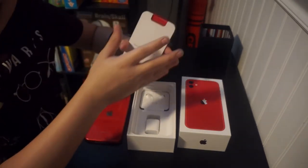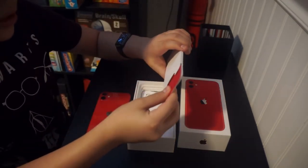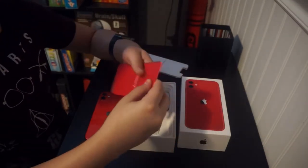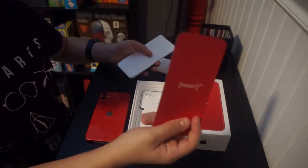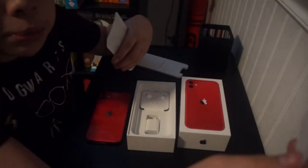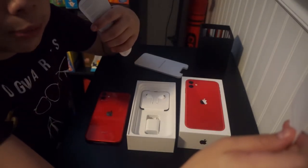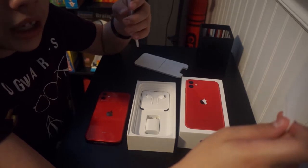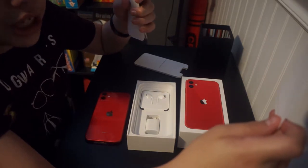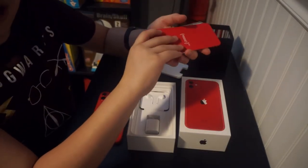And what you get after that is your usual getting started guide, but since I got the product red version, it gives a little product red note information. It says, in partnership with Red, Apple will contribute a portion of your iPhone purchase to the Global Fund to support HIV/AIDS programs and help deliver an AIDS-free generation. Learn more or donate at www.red.org. Yeah, that's good to know.